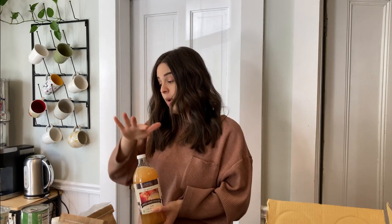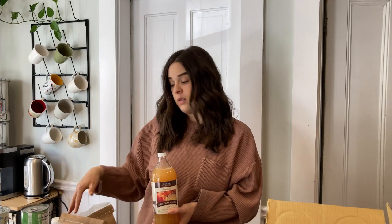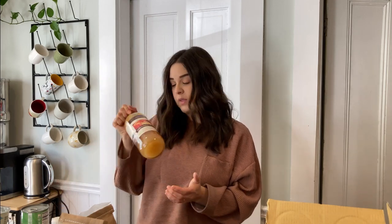But yeah, when I got the 12 bottle case of the apple cider vinegar, it came out to about $2.30 something, I believe. So that's pretty darn cheap for apple cider vinegar. Like I said, the more you buy, the more you save. So I thought that was a super good deal.